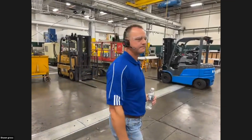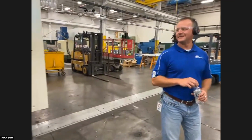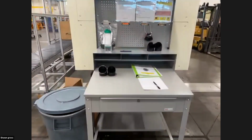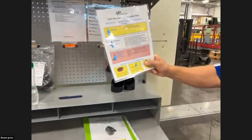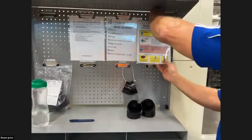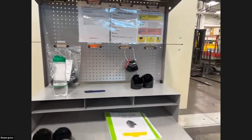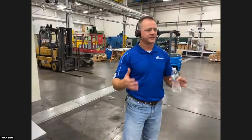Now, Sean, very important point: that desk area is standardized throughout the entire corporation. So if I go to Erie, Pennsylvania, the same desk, the same information, the same place. Right. If you go to Erie, PA, you're going to find the first time quality reaction plan in the upper right-hand corner of the workstation at the machine. So when we bring people from facility to facility, when we need support or people need to visit, they always know where to go to find things.